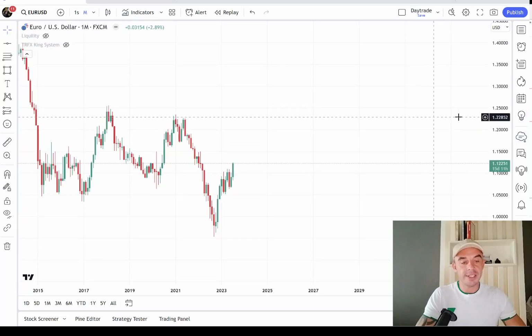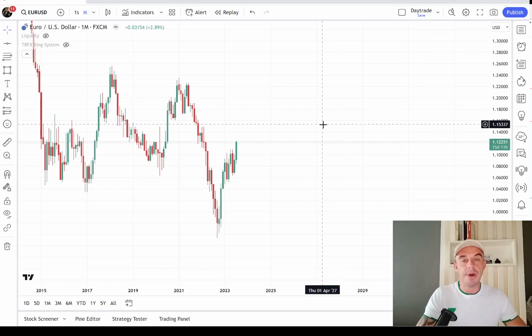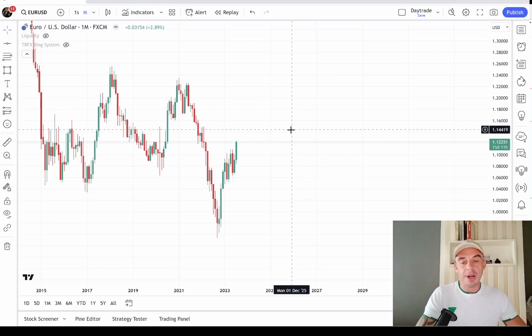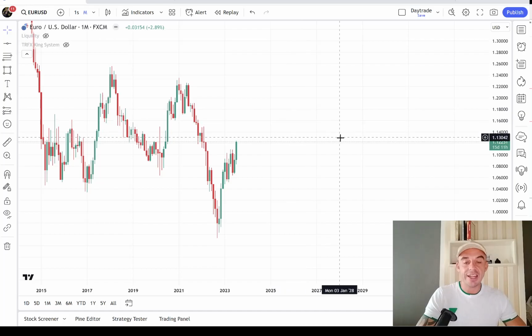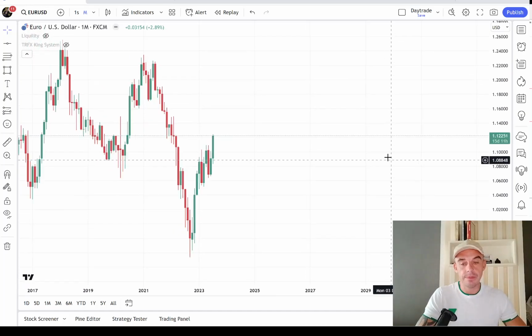Now, as always, I like to explain what I do. I take a top-down approach to the markets. I like to look at the higher time frames and then work my way down from the higher time frames. Just gives me a better picture of where smart money is and an overall better picture of where the market is likely heading. Okay, so a couple of key things happened last week.